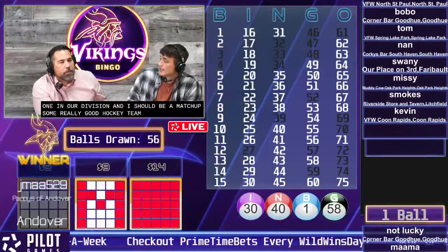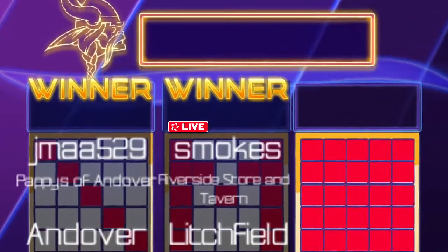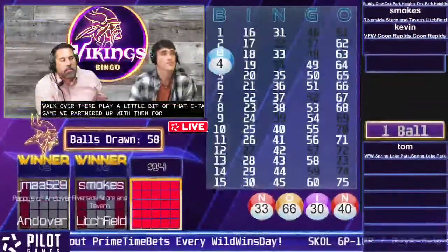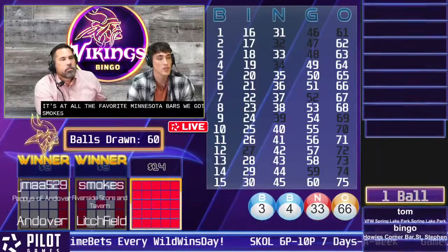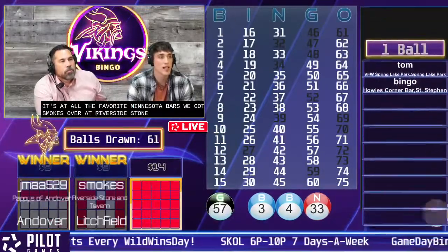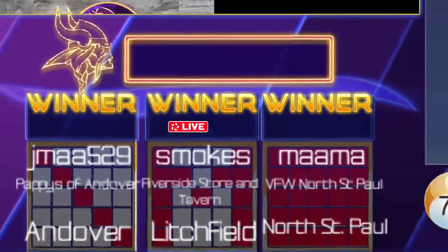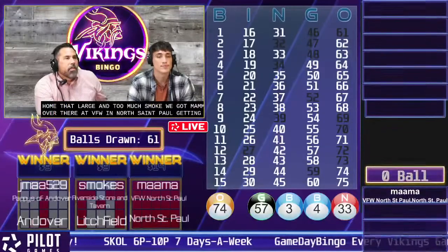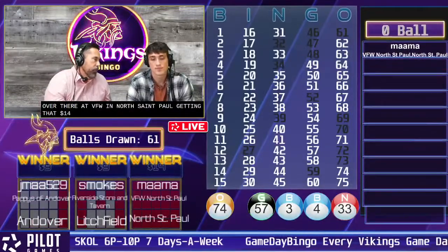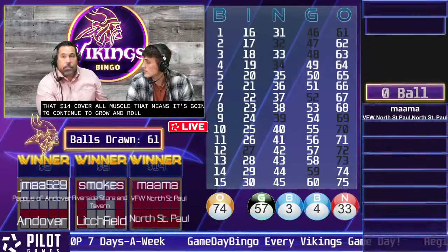Yeah, that's going to be a fun one for sure, but if you want to send some extra luck over there, play a little bit of that ETAB game we partnered up with them for, Let's Go Wild. It's at all your favorite Minnesota bars. We got Smokes over at Riverside Stone and Tavern taking home that large M. Too much smoke. We got Mama over there at VFW North St. Paul getting that $14 coverall. Must go. That means that jackpot's going to continue to grow and roll to game number 7, lucky game 7.